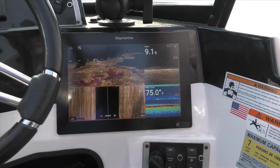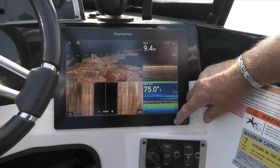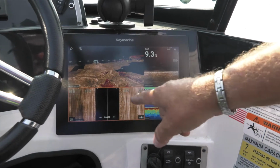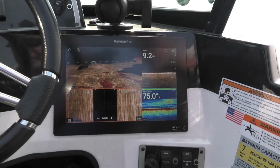Now, one thing nice on these Axioms is when you have an image on your screen that you want to capture for later, you can swipe your finger on the power button, touch take screenshot, and then it automatically captures a 600 by 800 resolution JPEG picture to a blank card that you have in the machine.